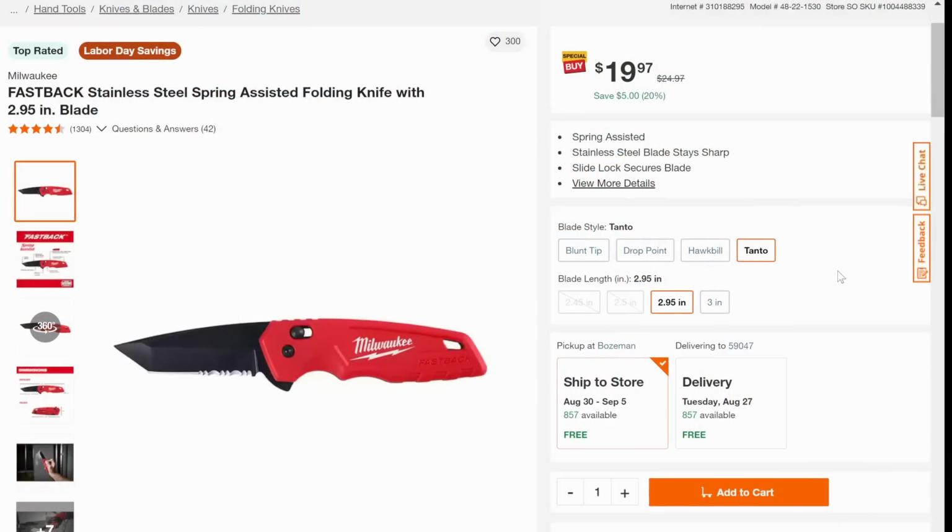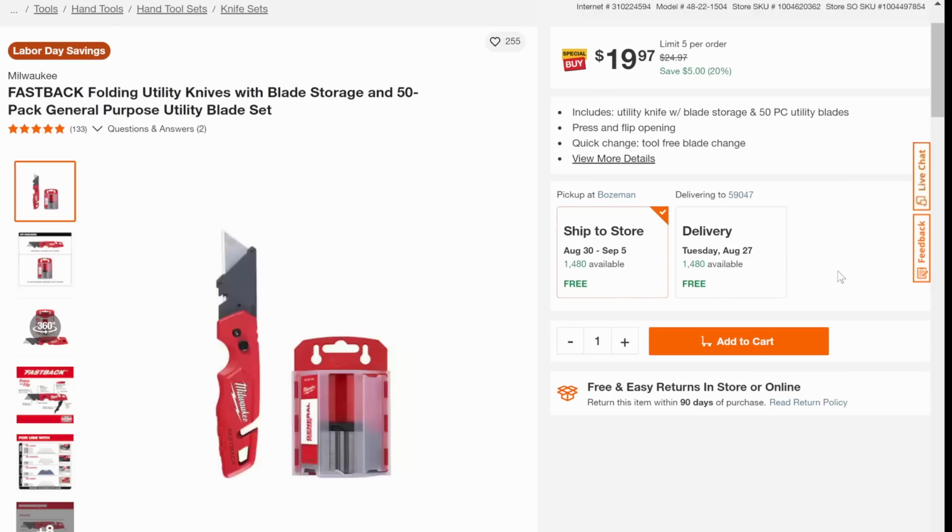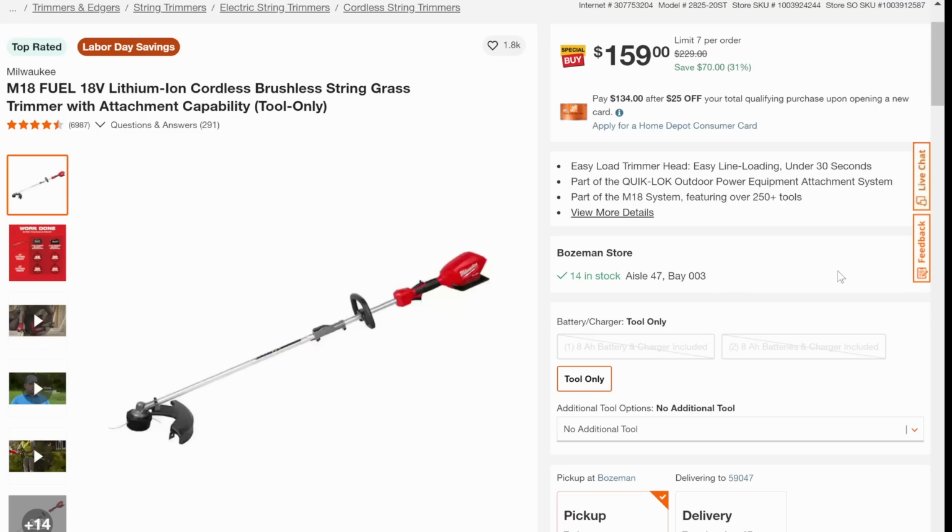And I even like the blade design, but I go through phases, so that's my current phase knife that I really like. But I know a lot of people like this fastback knife. For $20, I can understand why. We got the fastback utility knife with a 50-pack of blades there, coming in at $20. It's also 20% off.